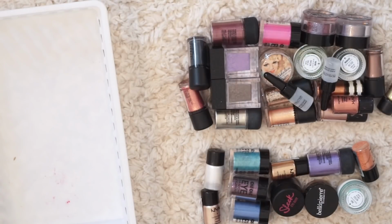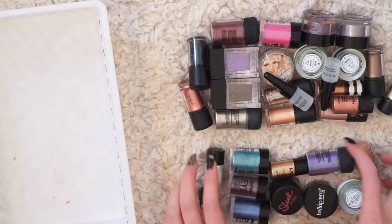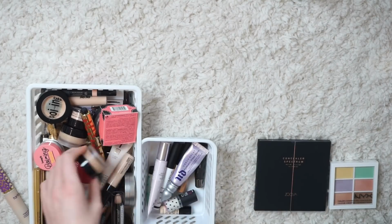Alright, that one wasn't as successful. I pretty much kept all my MAC pigments because they're just so good. These ones here I'm going to pass on to someone else.